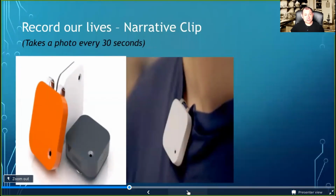Now, this is quite an interesting one. The narrative clip. This has been around for a few years now. You wear this little device, not so little, but little-ish, and it takes a photo once every 30 seconds, day and night. It can be set up to take more pictures if your body's moving a lot, if you're active, and less if you're maybe asleep. Each one of these photos is stored up on a server. Entire lives could be recorded this way. 30-second snapshots of everything you do day and night.